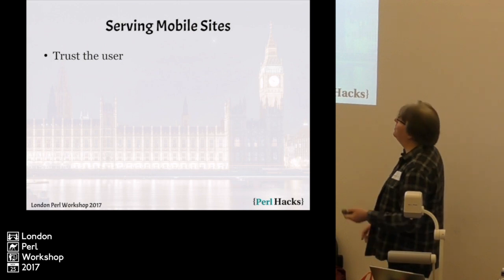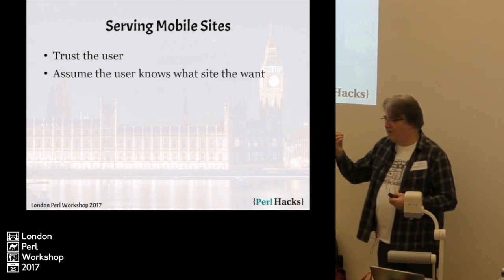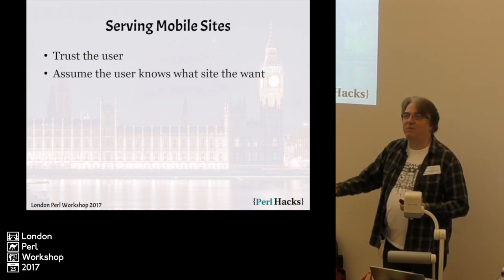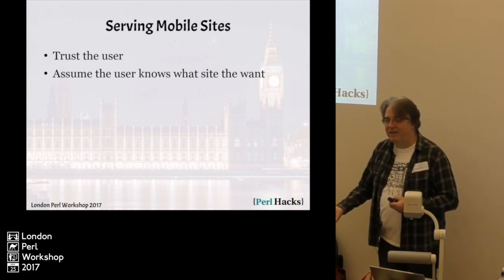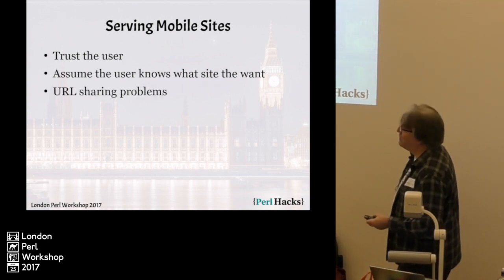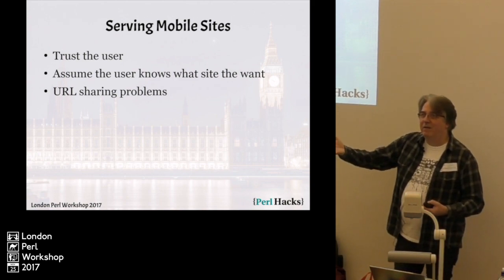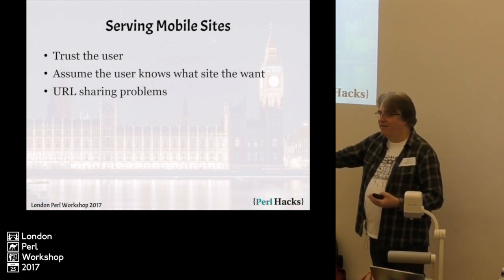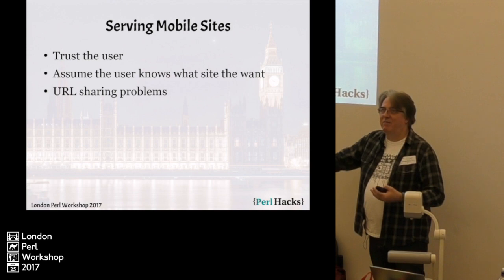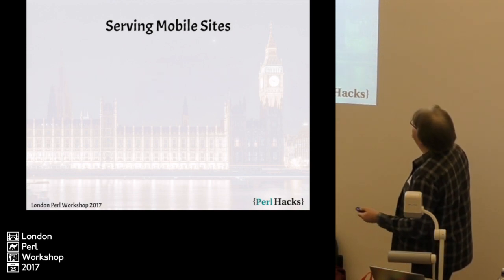Or you can trust the user. You can say, the user knows which site they want. If they want the m. version, then we serve them the m. version, and we don't care what browser they're asking for. That has a problem when I'm reading on my desktop and my friend has shared us a URL from their phone, and I end up viewing the mobile version on my desktop and it looks horrible.